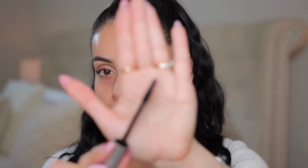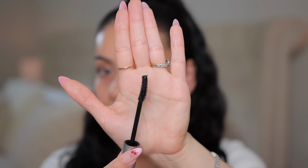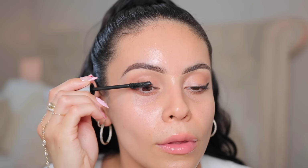For starters, the wand is a little bit bigger, but it has a curve to it, which I do like. I typically really like e.l.f. mascaras, so I feel like this is going to be good. And I already gave them a good curl because my lashes are so straight. So let's see how this holds a curl too, because it does say curling. We'll see about that because I have the straightest lashes on earth.